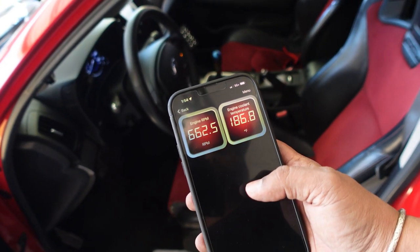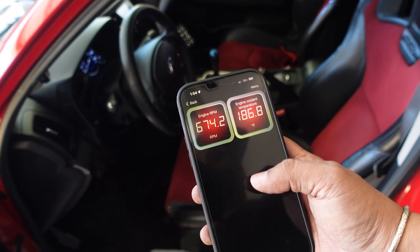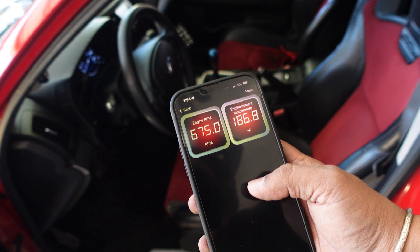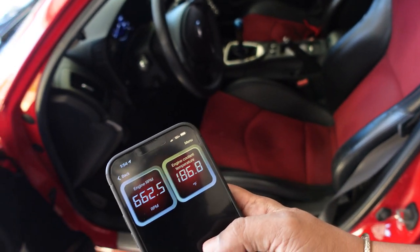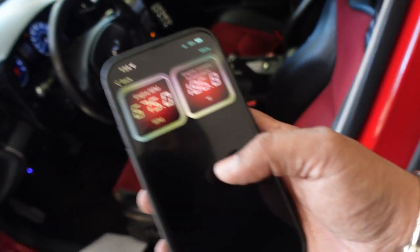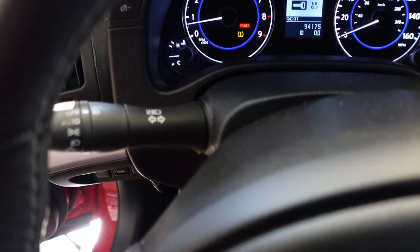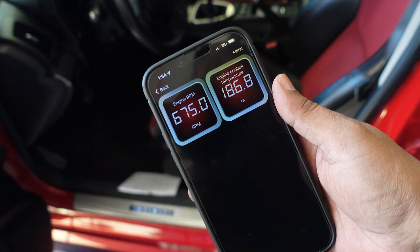Okay, guys. I really don't know what to say. You guys see that engine RPM, right? And you guys see that coolant temperature. For the second stage, we got to be over 147 degrees Fahrenheit, which we are. The car is ideally warmed up, gauge in the middle. And it's actually idling perfect.